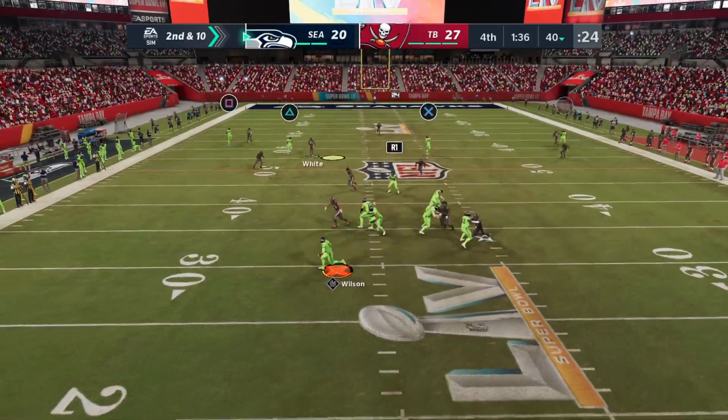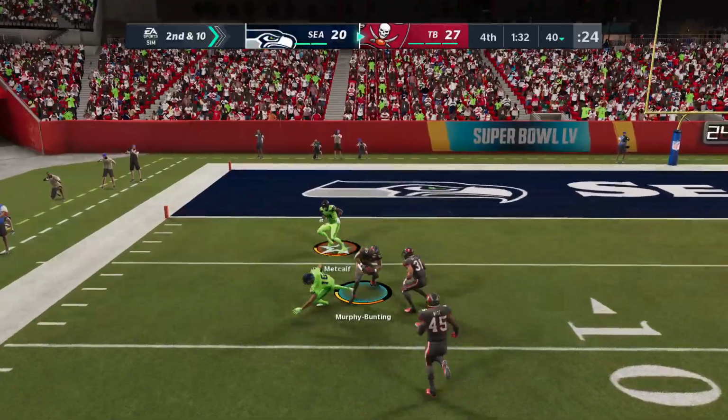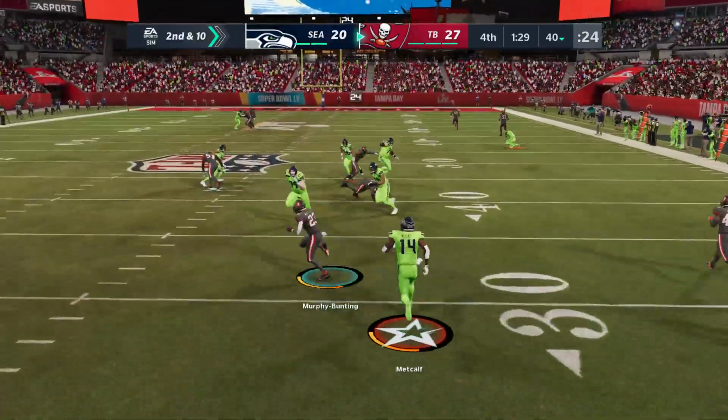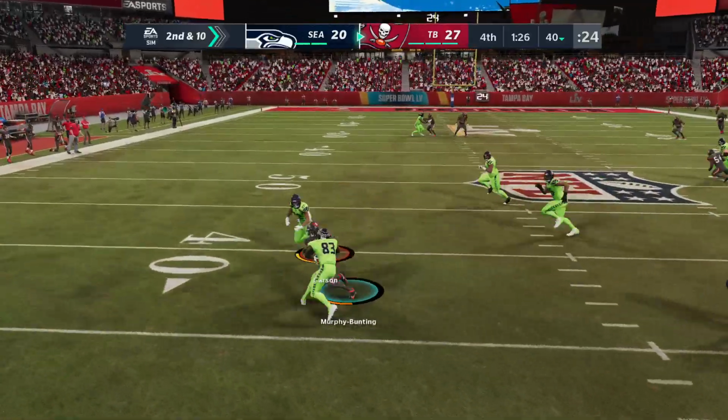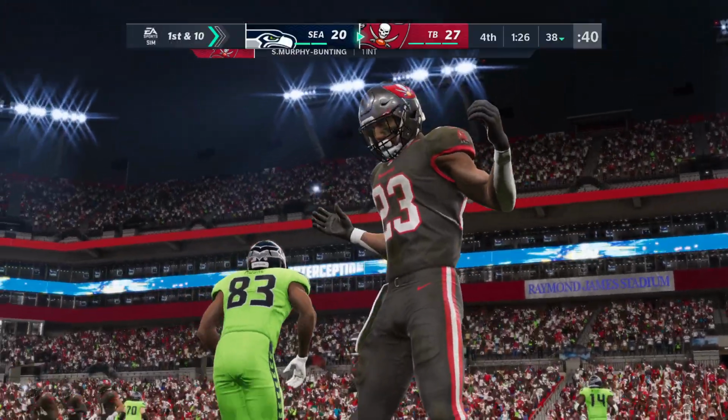Throwing now is Wilson. Forced out to his left. He's going to let it fly. And, oh, a crusher there as it's intercepted. Picked up by Sean Murphy Bunting. And a great return as he's up close to the 40-yard line.